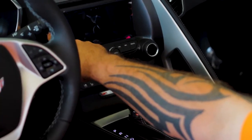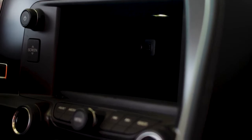Another awesome feature about this 2018 Corvette: press the screen button, and this screen has a nice little hideaway in there. This will pull the screen down, and you have a little hidden compartment area back here with the USB port. Now, these are just a few of the accessories in this vehicle. You'd really have to come in here, look at it, play with all the features, and get acquainted with it for yourself. Just come in here and ask for one of us, and we'll be more than happy to help you out with whatever it is you need.